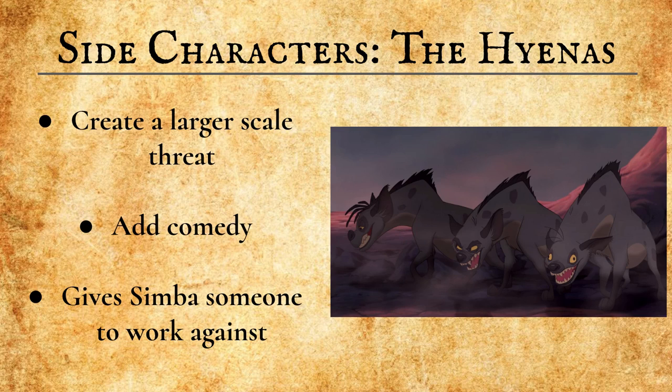Yeah, so these expand on the threat of Scar, because if Scar was all alone, if Scar was just Scar and had nobody supporting him, he would not be as interesting of an antagonist as if he has a large army of disposable baddies that the story can then use.